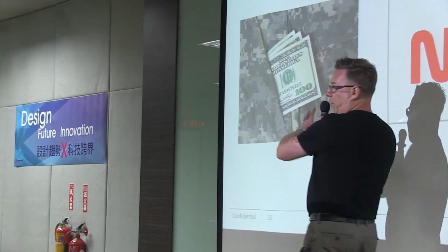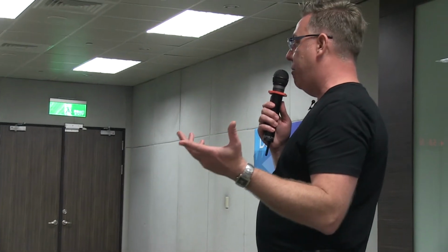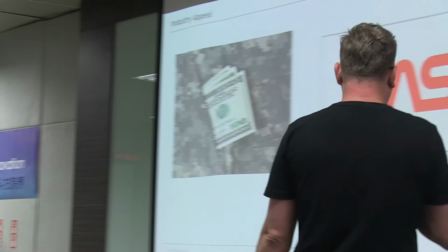So in the near future, I'm sure that some generals are looking into getting 3D printers on the theater, and if you have replacement parts, you print them as you need them, and you don't have to ship extra parts all the way over the world.